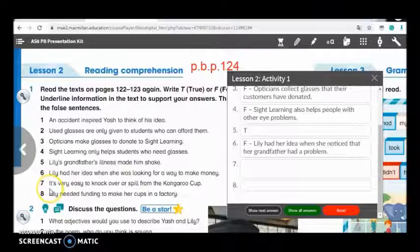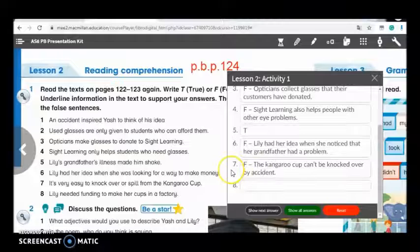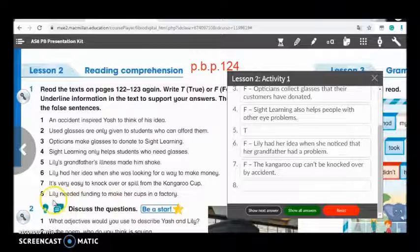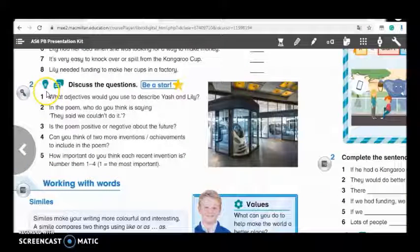Number 7. It is very easy to knock over or spill from the kangaroo cup. Excellent, girls. It is a false sentence. The kangaroo cup can't be knocked over by accident. Number 8. Lily needed funding to make her cups in a factory. Good job, girls. This is a true sentence. Now let's move to activity number 2.